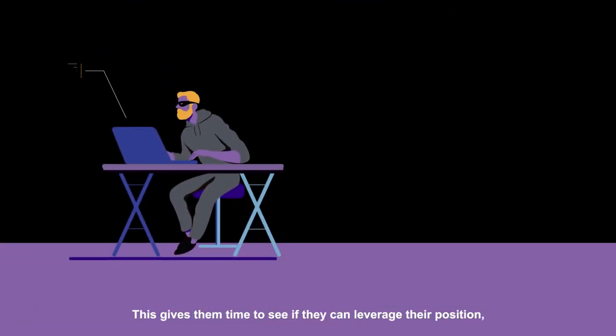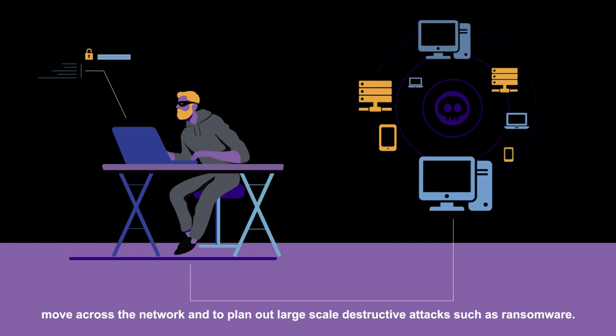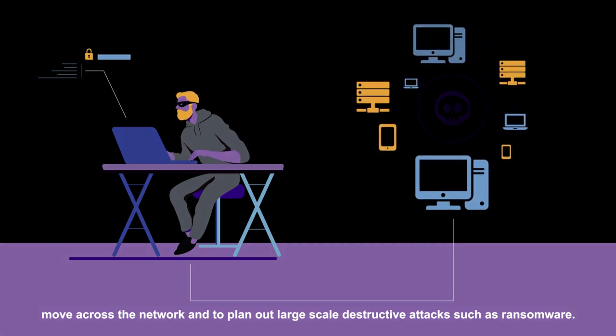This gives them time to see if they can leverage their position, move across the network, and to plan out large-scale destructive attacks such as ransomware.